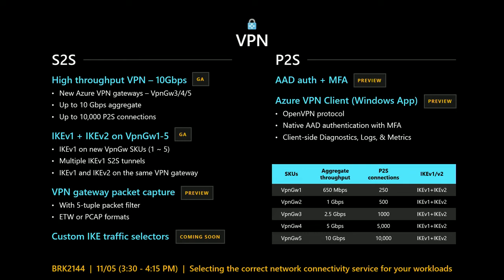We now have also in preview a feature many of you have been asking us, which is the VPN gateway packet capture. So now we can make it very easy for you to capture packets, going to a VPN and so forth, a gateway and so forth. And we have some more things coming as well. For point-to-site, we have done integration basically with AAD and multi-factor authentication. In addition, we now have a VPN client based on OpenVPN protocol that you can use to connect to the cloud as well. And the table has some more details in here. Again, guys, there's a whole session on this, lots of details, and a very active area of investment given the demand we have for this.